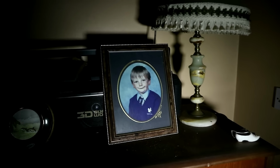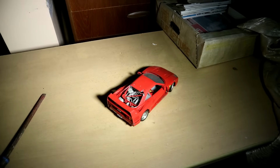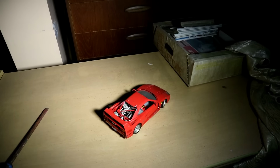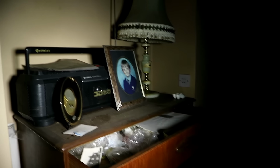Really weird how everything here links, like this boy obviously had this car and he didn't take it wherever he went, or whatever happened to him. This little baby could be that boy. Everything is linked. It's so weird.